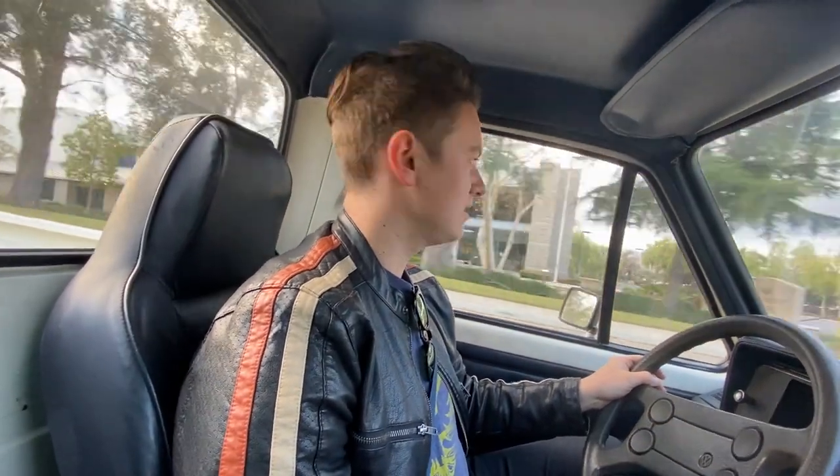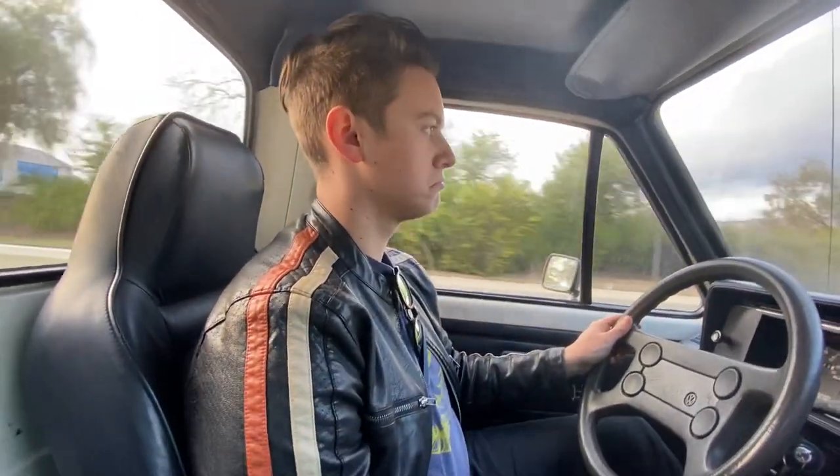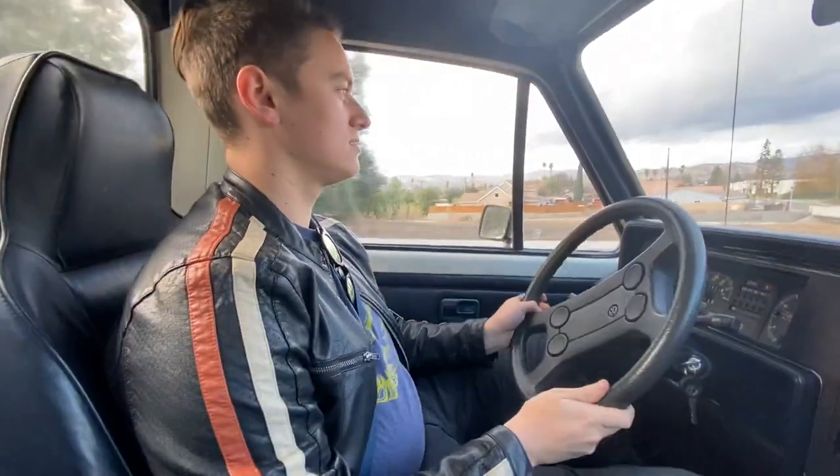You really don't need to rev it up that much. It just has torque down low, and then just goes. It's perfect. It's just pleasurable. You don't need to haul ass in this thing. And the seats are comfy. I wish I had kind of an armrest. They're slippery, but they're super comfy.